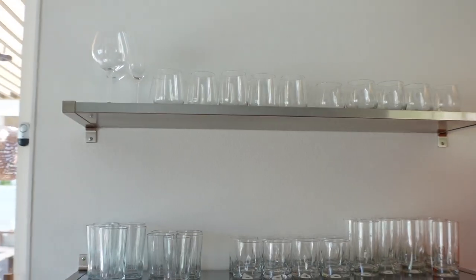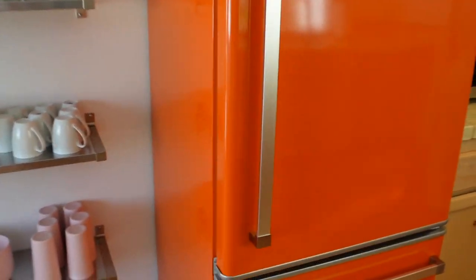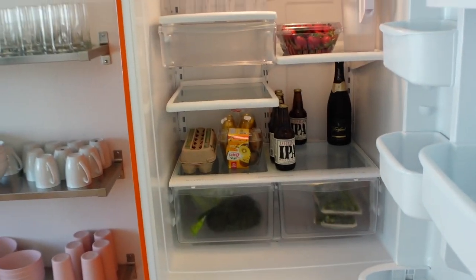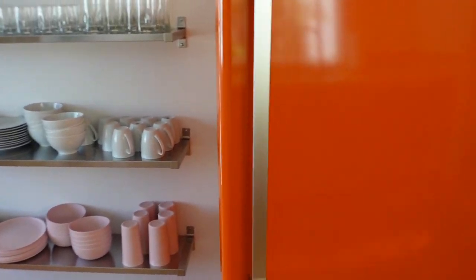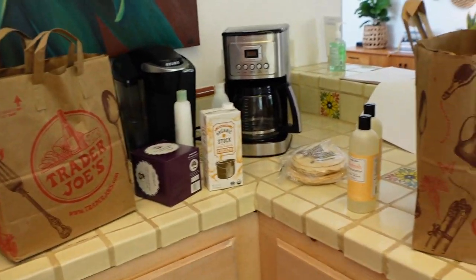That's it for the little tour that I was gonna give you guys. Oh, I didn't show you the plate. So here's all the dishware. And look at this cute fridge. Isn't this adorable? It's the big chill fridge. I've always wanted one of these. They're so nice, but they're just so short. And of course, coffee maker, all that good stuff.